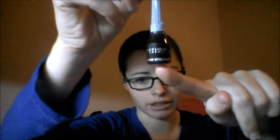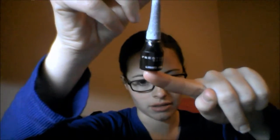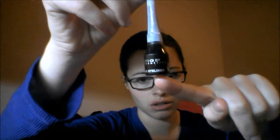This eyeliner sucks. This is Prestige Cosmetics Liquid Eyeliner in 01 Black. The product itself is really runny, and it doesn't stay on. It isn't thick enough to stay on the brush so that I can do a single line in one motion. I had to keep dipping my brush into the product, so meh.